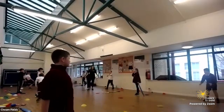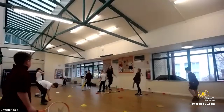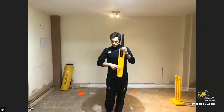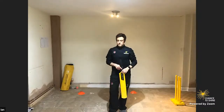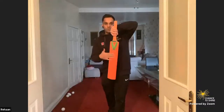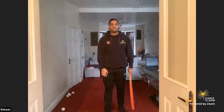I think another good tip here, Ian, is when we are hitting the ball, defending the ball, making sure that we're using the face of the bat and keeping it straight. Sometimes what tends to happen is when we come forward with our bat, it tends to angle if we're moving around. So keeping it straight, the full face, that's a good tip. Brilliant. We love that.